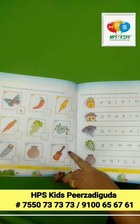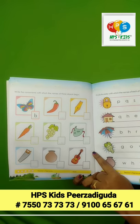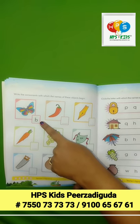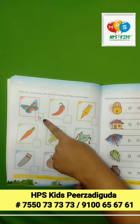These are all consonants. These are not vowels, because you don't have A, E, I, O, U in this. Identify the picture and write the first letter. Say it's written B, butterfly. B. You have to write only small case, that is lower case.